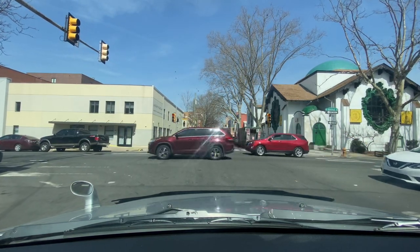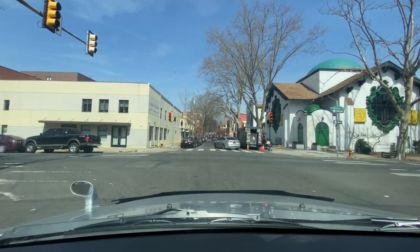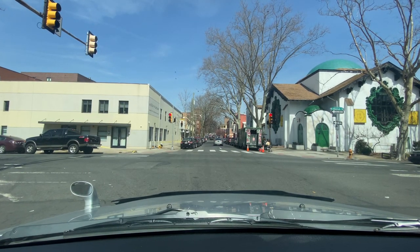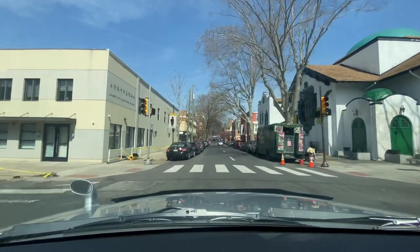All right, so it looks like they have a blinking yellow, we have a blinking red. So we're gonna treat this as a stop sign. Blinking red is a stop sign. Over there, they're supposed to be cautious. Thank you, thank you. Beep, beep.